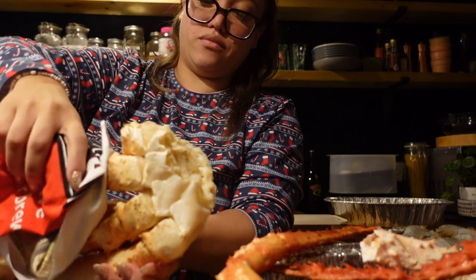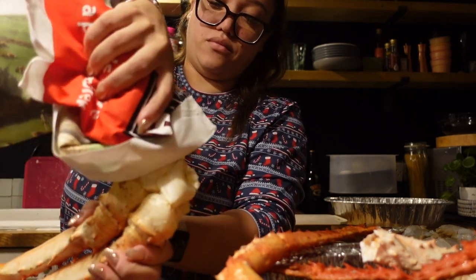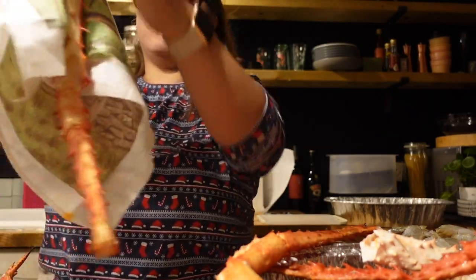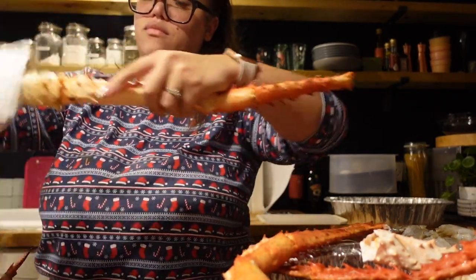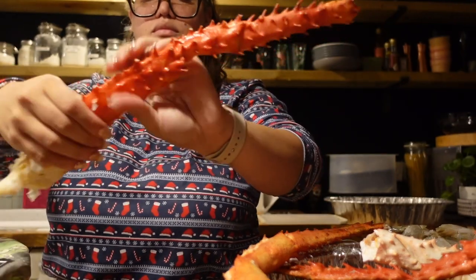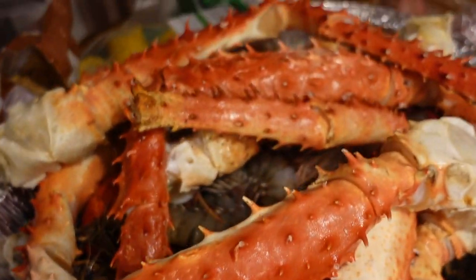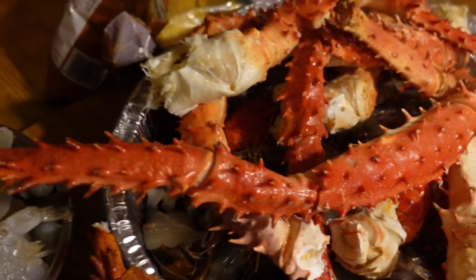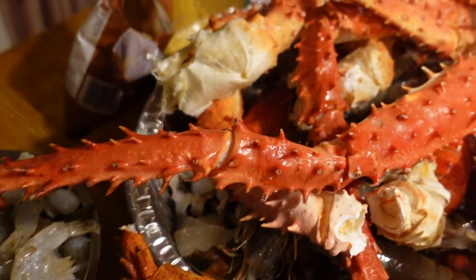So this is what I'm doing. I broke them up into clusters, gave them a good wash. Now they're already pink, so they're already cooked and they were frozen. So I'm really just putting them in the pot to cook through and marinade in the sauce versus cook from scratch, if that makes sense. Once that's all prepped, I lay everything out in order of what it needs to go into the pot. I basically just start putting them in one by one.